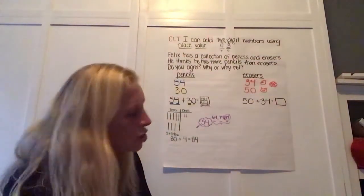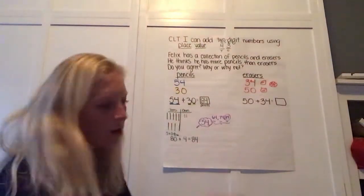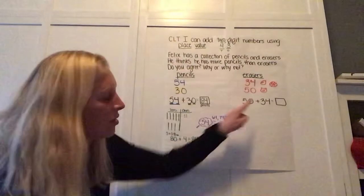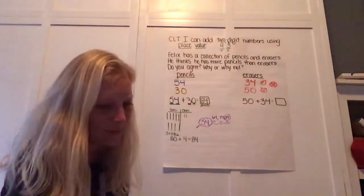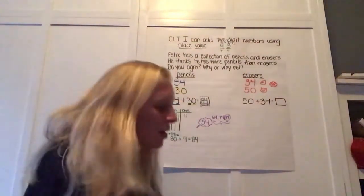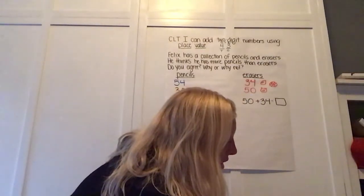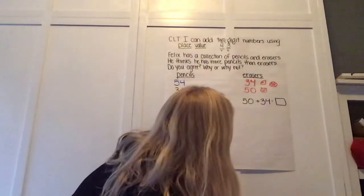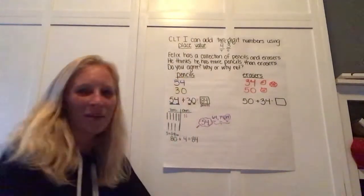Absolutely. And how would you show how you would solve that? How you were doing this before, how would that look? What would that look like if you were doing the same thing with this problem? 44, 54. Very good. Keep going. I love your model. How does that model show or help us solve that problem? What do you notice in that model? Absolutely. All right, friends, coming together.